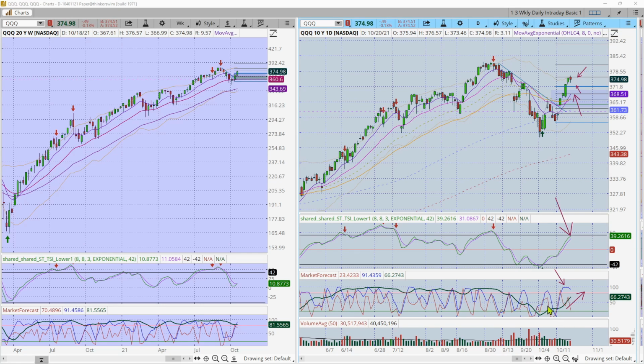And whenever that is the case, when we've broken out of the lower reversal zone and that starts pointing up, and we are above the moving averages, the best course of action is to plan trades to the upside.